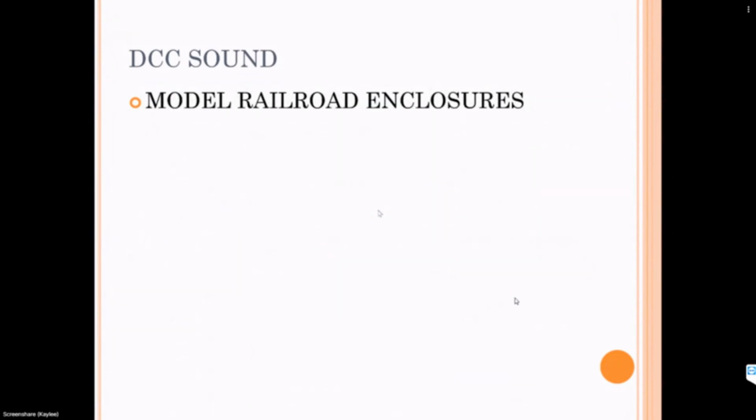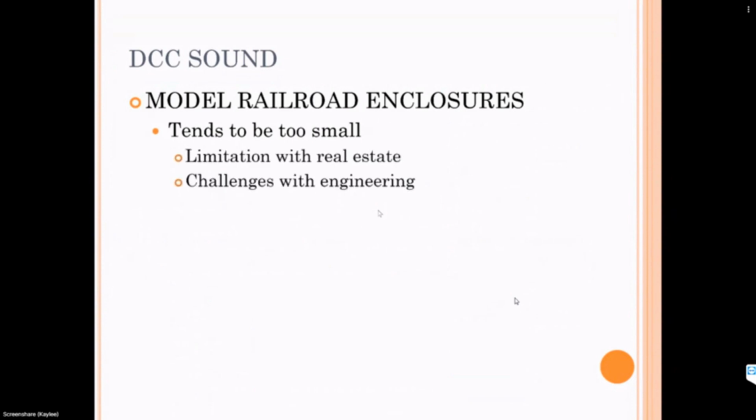So modern railroad enclosures, as a result, tend to be too small. One, we have the real estate issues. Two, the challenges of engineering. As you saw, there's a lot of equations and lots of math that's involved with it. And quite frankly, no one has the time. I'd rather be painting and weathering locomotives, much like what Ralph has taught, rather than sit there crunching numbers and doing equations all day long. So it just takes too much time and effort.